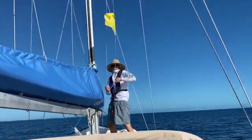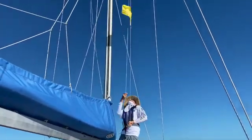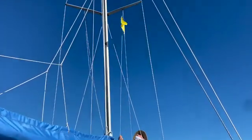Join us next time when we arrive in Bimini to explore this wonderful island and experience some of the local food.